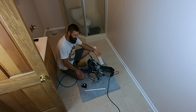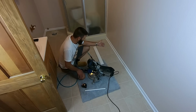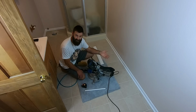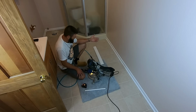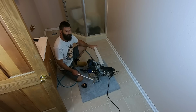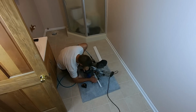Quick update on how the sawdust or vinyl dust is. It's not bad at all. It's mostly collecting in the bag, which is surprising, seeing how this is such a cheap saw. There's a little bit here on the carpet, but cleanup is going to be minimal. Probably 60 or so seconds of cleanup. It'd be a piece of cake.